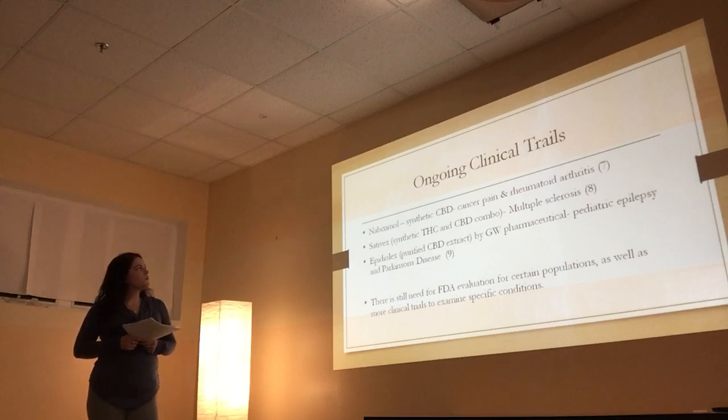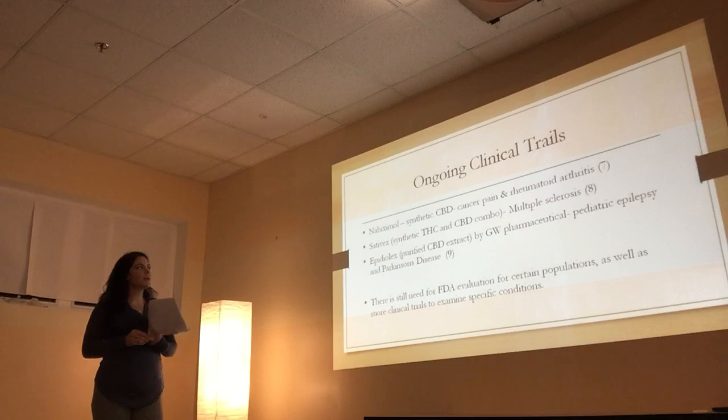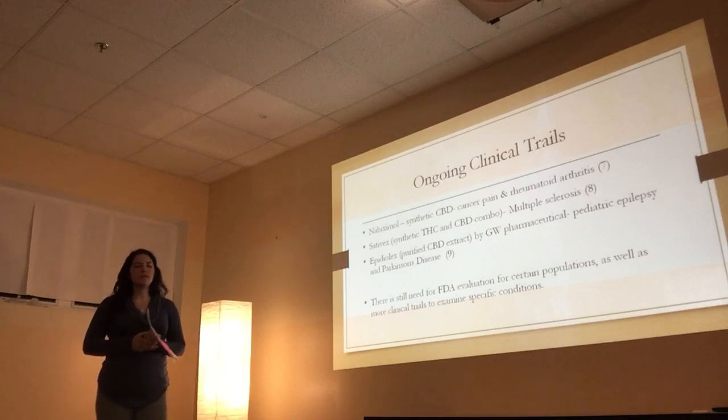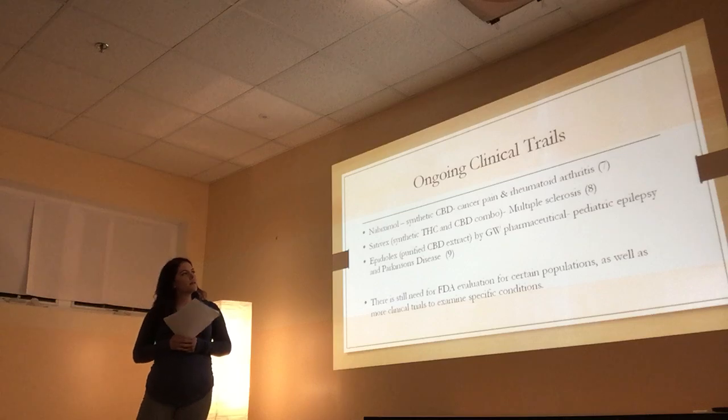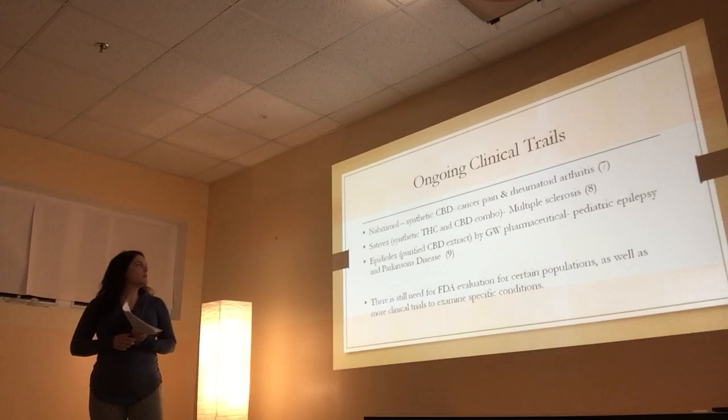So the first one is called Mixamol. This is a synthetic CBD, and it's being used right now in clinical trials to examine cancer pain and rheumatoid arthritis pain. And they've actually found that the pain so far has been decreased for these patients. Another one is Sativex. This is a synthetic THC and CBD combination, and this is being used to treat multiple sclerosis, and they found that the quality of life has increased for these individuals.